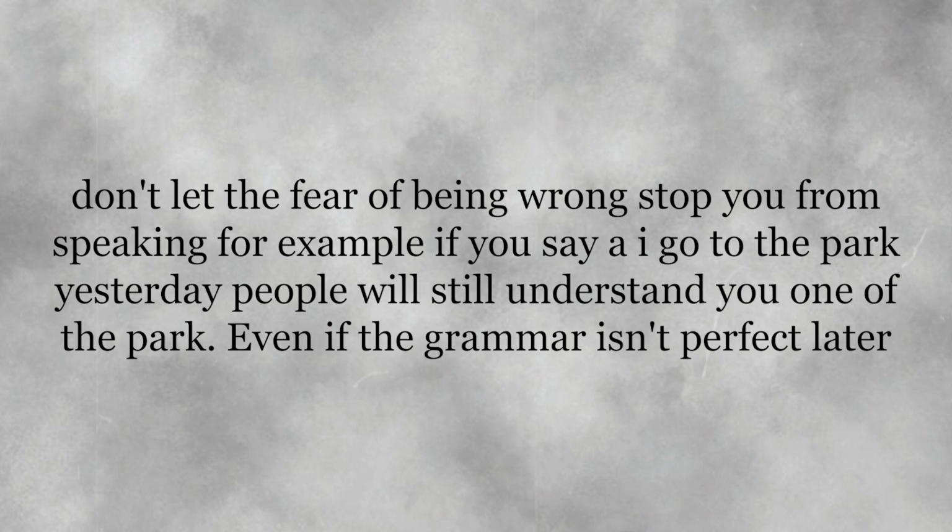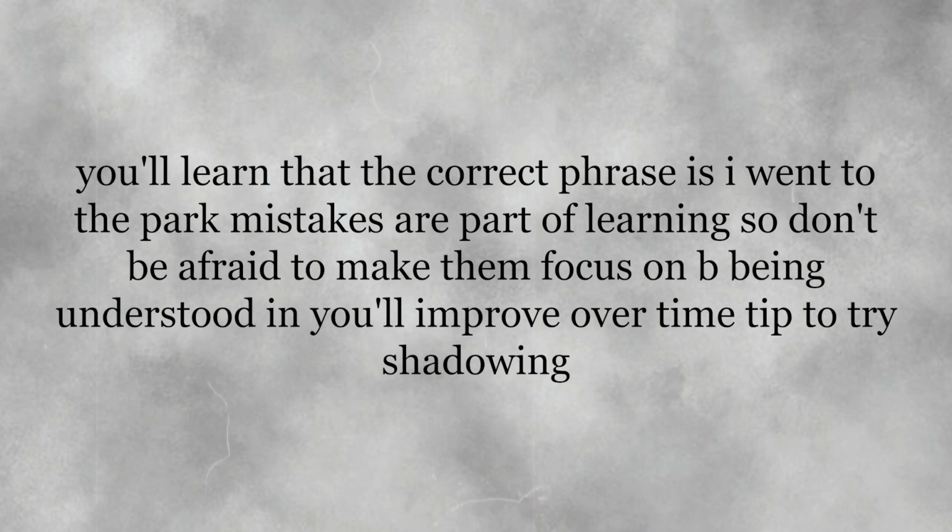For example, if you say, I go to the park yesterday, people will still understand you went to the park, even if the grammar isn't perfect. Later, you'll learn that the correct phrase is I went to the park. Mistakes are part of learning, so don't be afraid to make them. Focus on being understood, and you'll improve over time.